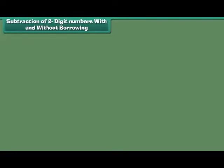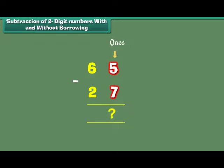Subtraction of 2-digit numbers with and without borrowing. Let us now subtract 2-digit numbers using the technique of borrowing. What is 65 minus 27? Since 5 is less than 7, it borrows 1 from the number at the tens place to make itself 15, which is larger than 7. 15 minus 7 is equal to 8.